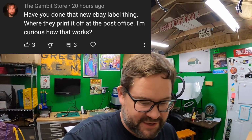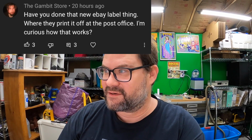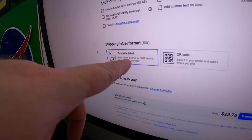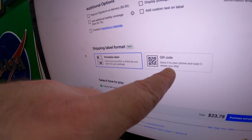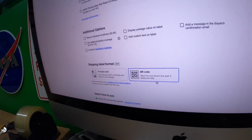This is funny. Have you done that new eBay label thing where they print it off at the post office? I'm curious how that works. I have not done it, and if y'all are wondering what they're talking about, whenever you go to print your postage now on eBay, let me pull one up that's awaiting shipment. Whenever you go to print that out now, you can choose the label format, printable label or QR code, whichever one you want to do. This thing here, save it to your phone and scan it where you ship. The little post office where I ship, I don't know for sure because I haven't tried yet, but I would be shocked if I said, hey, I want to ship this package, and then I just held my phone up with a QR code. They would look at me like I'm crazy. I don't think they're going to know what the heck that is.